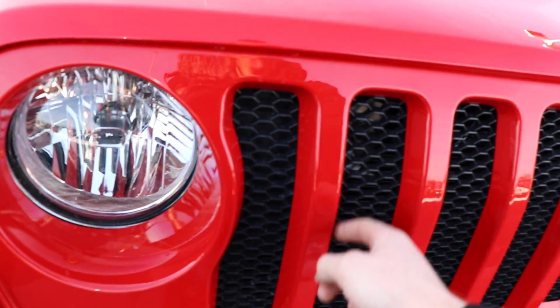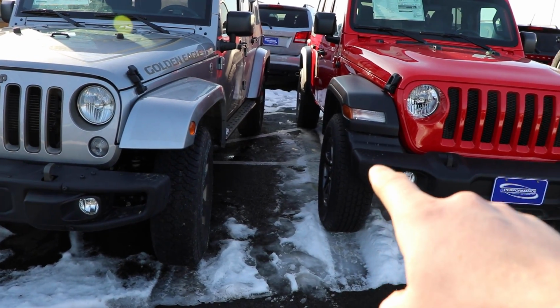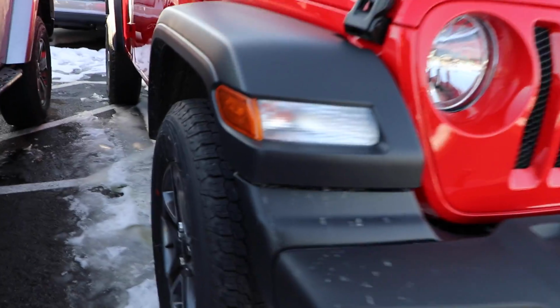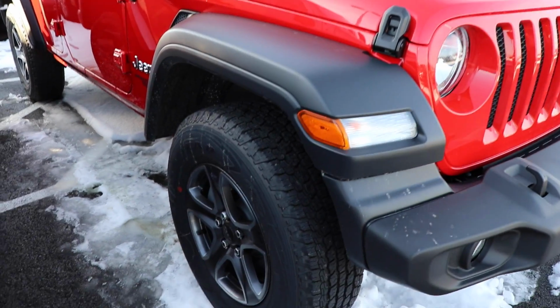I literally don't. I do in fact like the new turn signals. I'm not gonna lie, I do like the turn signals, and I do like the new bumper. This bumper is tight. That's just like a plastic up there. I'm gonna be honest, you could definitely fit way bigger tires on there stock.